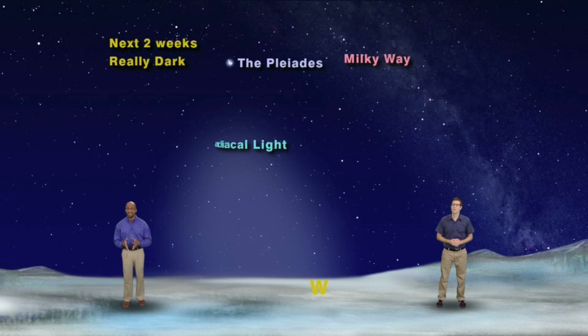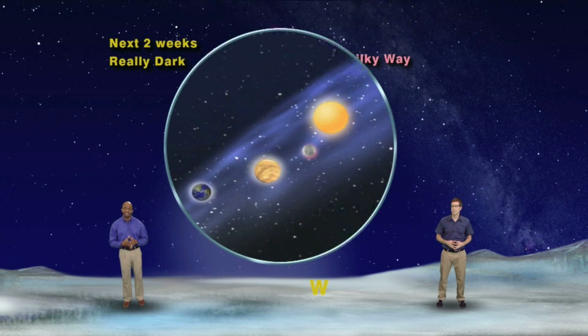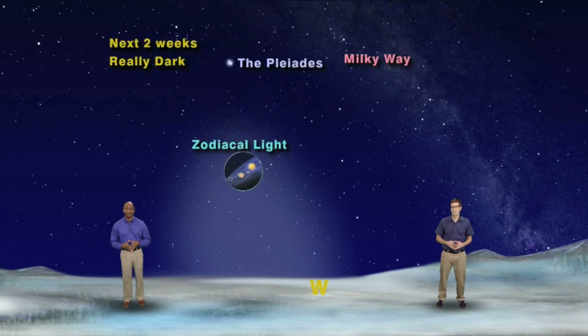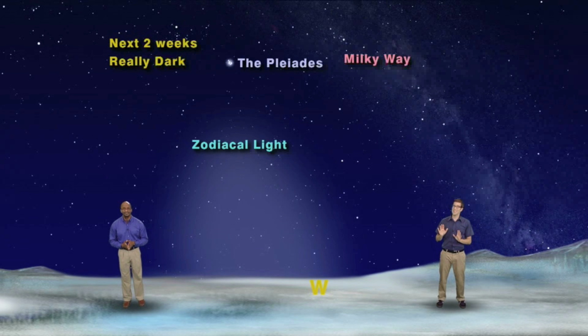It's also called the zodiacal light, and what you're seeing is sunlight reflecting off the tiny dust particles that lie in the plane of the orbits of the planets. It is visible every night throughout the year from a really dark location, but in the spring and the fall, it's at its best, because then it's straight up from the horizon. During summer and winter, the zodiacal light lies at an angle and doesn't reach so high.